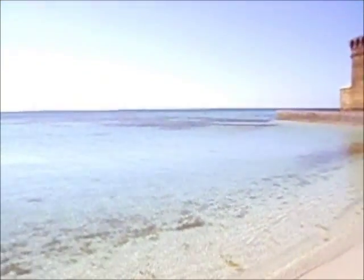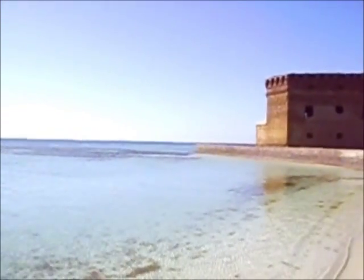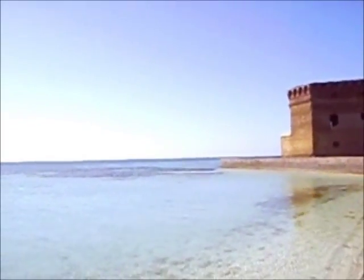Now here's the beautiful blue water, very clear. You can see down here some little seaweed and stuff. We went snorkeling back along the wall over here. Nice little fish, you know, Sergeant Majors and Bo Gregorys and parrotfish and some snappers and things like that. Real pretty. Out here is Loggerhead Key.